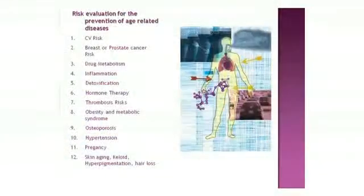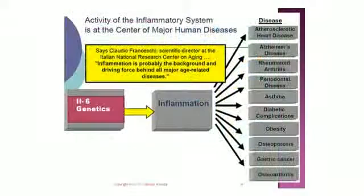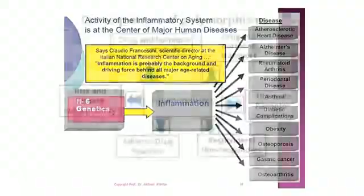The genomic testing is so important that even in one of the major reasons of aging, inflammation, we can look at who has a higher risk for inflammation and who has not a high risk. Claudio Franceschi called this inflammaging, because it's inflammation and aging, and inflammation is a basis of aging.